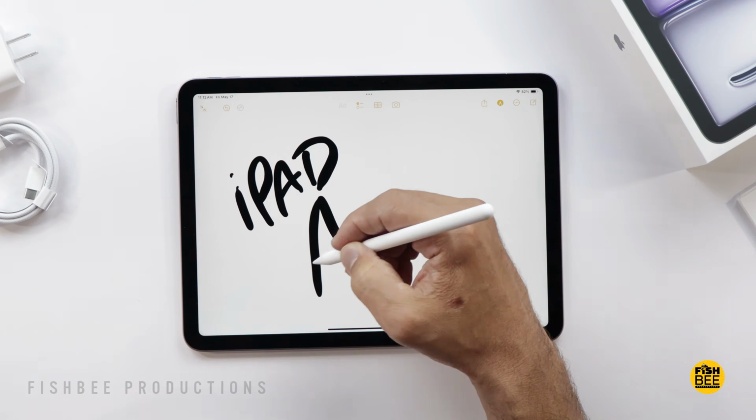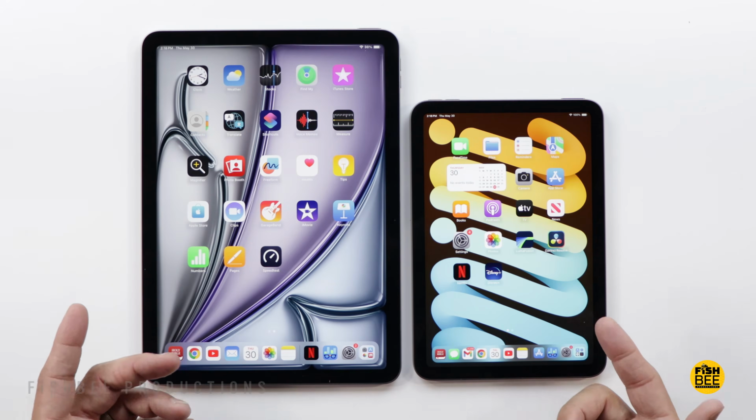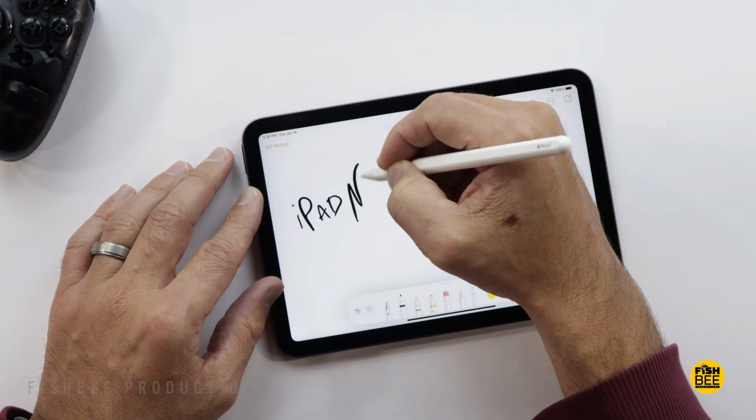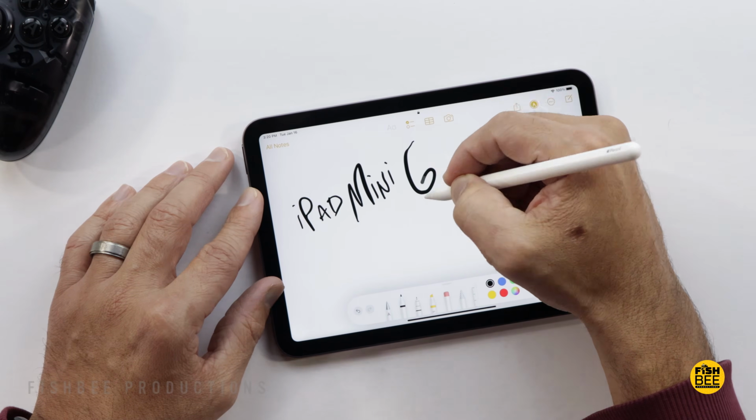So the new M2 iPad Air 11-inch seems to be pretty popular so far. It's a little easier to handle than the 13-inch, but then you have an even smaller iPad mini, but is it a better option than the new iPad Air? Well, let's talk about it.